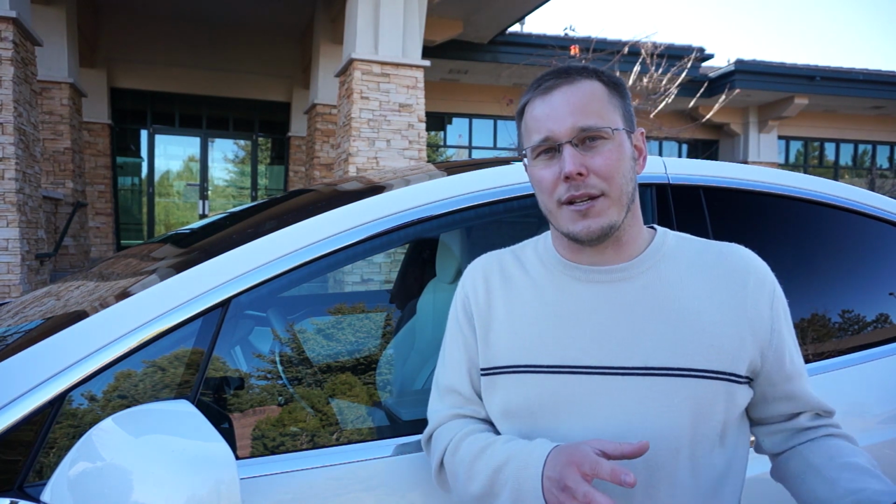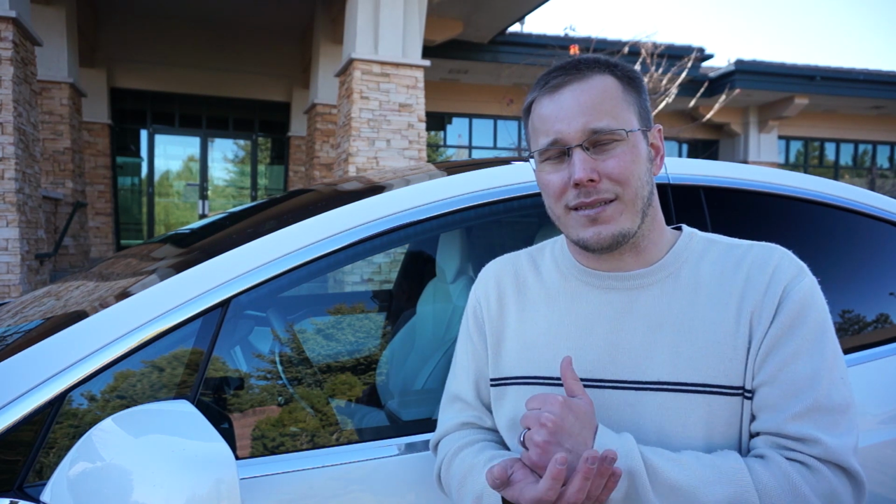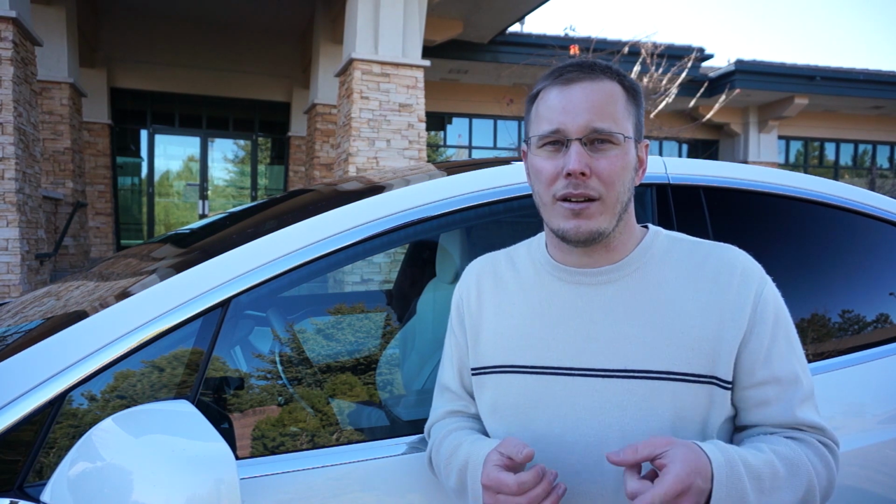They actually make changes on a weekly basis to the production line. Tesla said in the past that they're making a lot of improvements on a weekly basis to the production of the vehicles. That means if you buy a Tesla today, it's going to be better or more reliable than a Tesla that was purchased just a couple months ago.